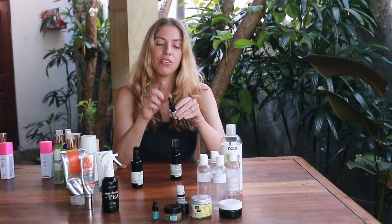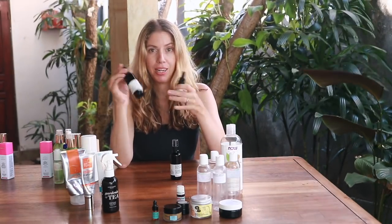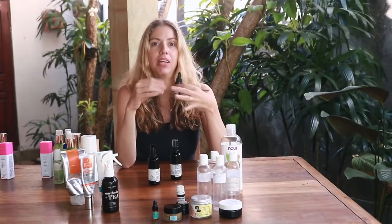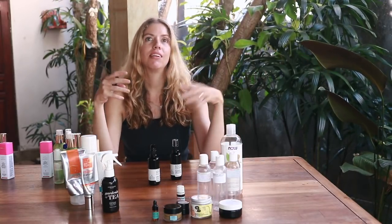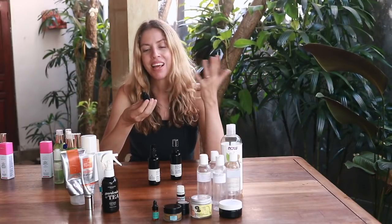What you do is take one or two drops and put it into your cream, so I would mix the two of these. And it's beautiful. It just makes it richer. I didn't really find this did much for sagging skin. I didn't immediately see my skin looking or feeling super firm. So that was the only thing.